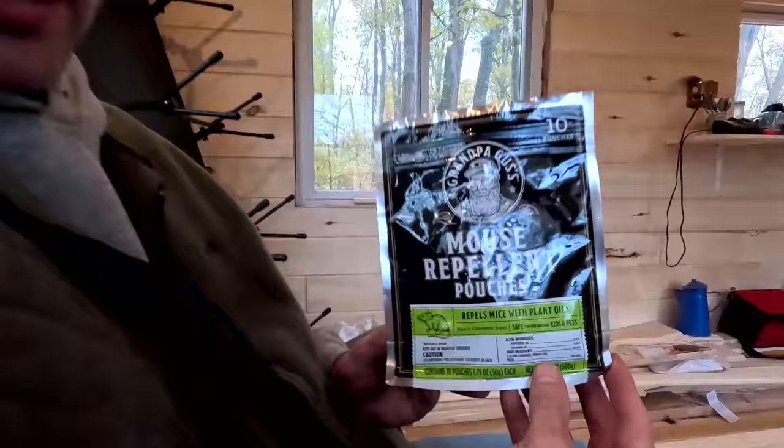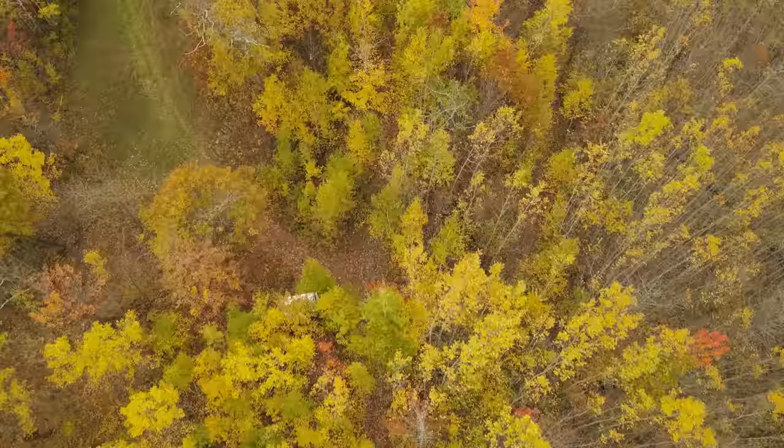You gonna show us what you got? Mouse repellent pouches. It's like a glare there. Grandpa Gus's. I don't love the idea of killing mice, so I like the idea of trying to repel them. And then the mouse poison that we put out hopefully won't even need to be used if they are repelled. Do you smell? It actually smells really good. It's mint and cinnamon. So apparently mice don't like mint and cinnamon. We're going to put one in the wood pile that I just created up in the loft, under the cabin, in the bathroom.